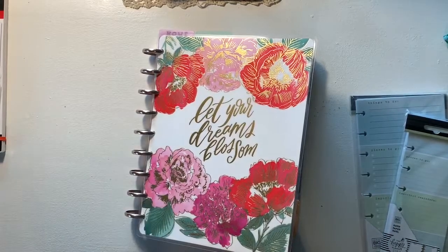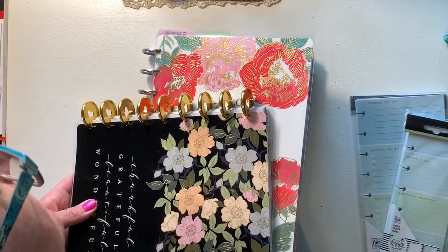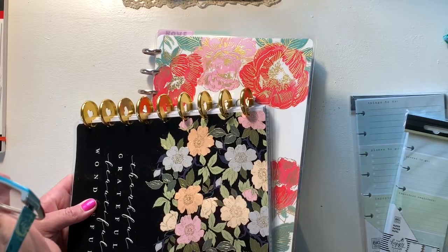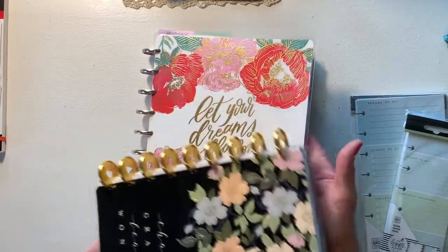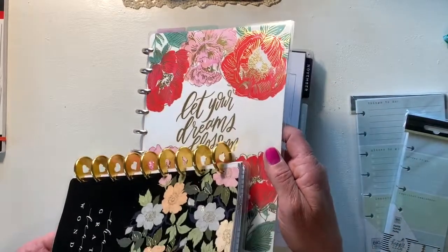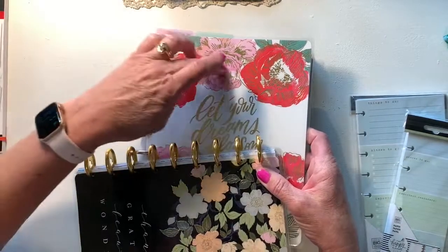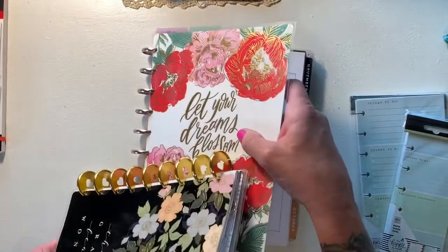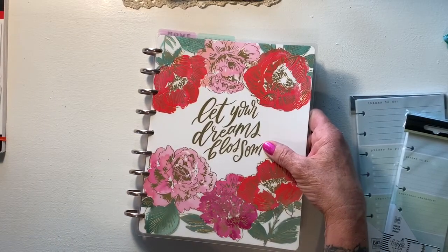I could have done the gold, but what do you guys think? I was just sort of liking the pink, although that picks that up. What do you guys think? Let me know in the comments below. The blush picks up the pink, but the gold picks up the gold. So we've always got options there, right?